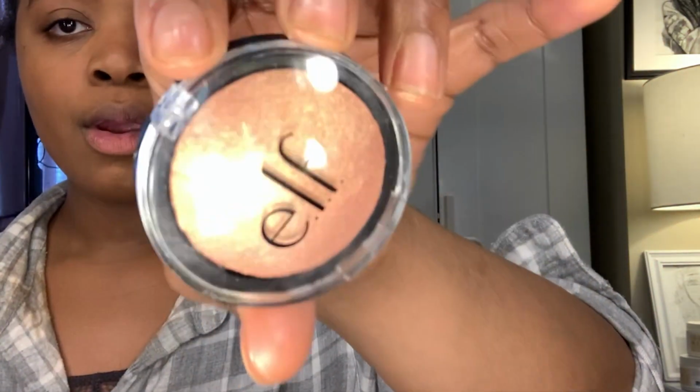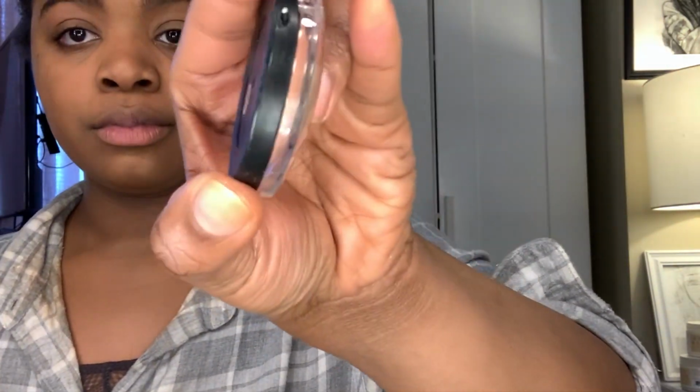Now you guys, I'm going to go in with just a little bit of my e.l.f. highlight, and this is in the Apricot Glow shade. And y'all know I love highlight. I use it all the time, but I usually don't do like a full face of makeup. So this is my first time using it with like a full face of makeup. So I'm just gonna go ahead and try and blend it in on my nose, my cheeks, and a little bit at my chin. And y'all, I got this from Ulta Beauty, and this was $4.